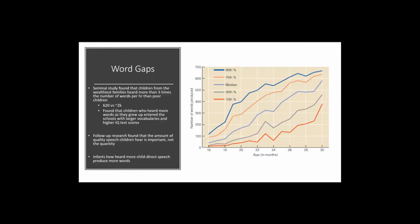So continuing on with that word gaps information, there's a seminal study that found that children from the wealthiest families heard more than 3 times the number of words per hour than poor children, 620 per hour versus 2,000 words. Found that children who heard more words as they grew up entered the school with larger vocabularies and a higher IQ test. So this is kind of like a seminal study that people talk about with trying to figure out why it is that poor children have worse educational outcomes than rich children.